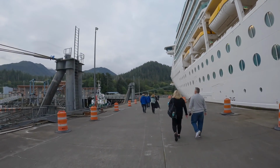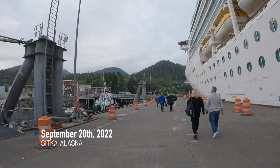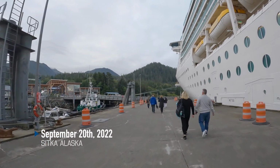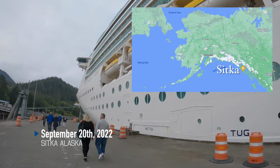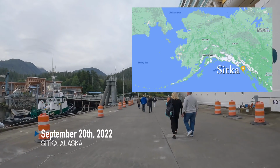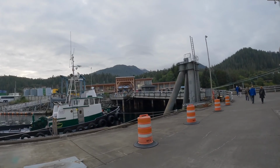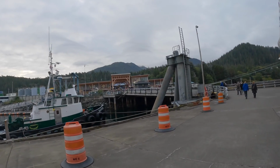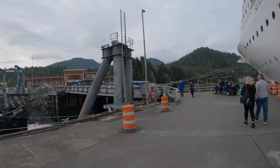And good morning. It is 8:10 a.m. Tuesday, September 20th, I want to say. And we just got off of the Serenade of the Seas in Sitka, Alaska. So we are walking. We just got out the gangway, and now we are walking toward, I guess it's the visitor center area, the port area, the welcome area, whatever you want to call it.